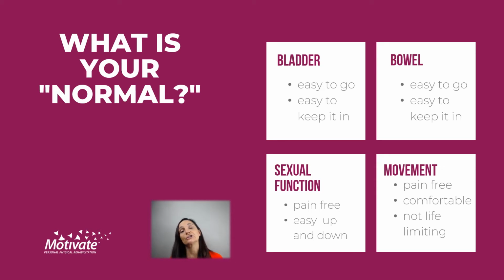Sexual function should never hurt. And is it easy and enjoyable? Does it allow for spontaneity? And then movement. Pain-free, comfortable, again, shouldn't affect your quality of life. It shouldn't stop you from doing things because you have fear of pain or re-injury, or that you have to plan your life around any of those things, such as pain with intercourse, bowel or bladder function.